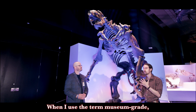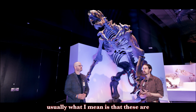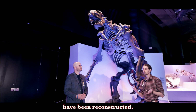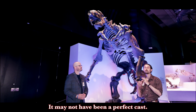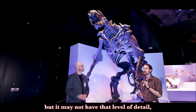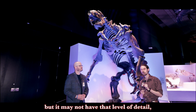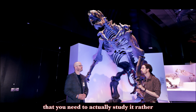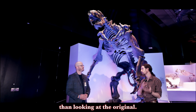When I use the term museum grade, usually what I mean is that these are cast from original material, but the material may have been reconstructed. It may not have been a perfect cast, so it's certainly good enough for display and it is accurate, but it may not have that level of detail, that extra little bit of precision that you need to actually study it rather than looking at the original.